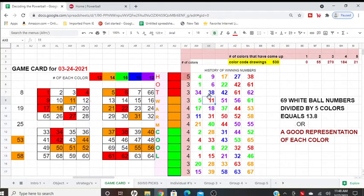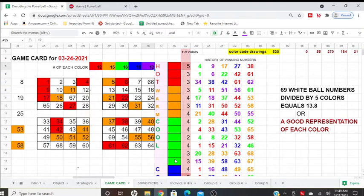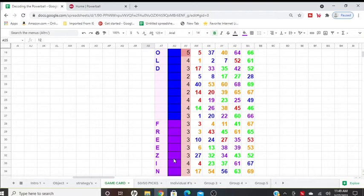And now I'm going to count how many orange numbers I have on my game card. So over here I got 2 and 4 are 6, 2 are 8, 2 are 10, 11, 12, and 3 are 15. So up here I'm going to make this 15. Okay, so now I move on to the green area, then the blue, and then whatever's left over is purple.